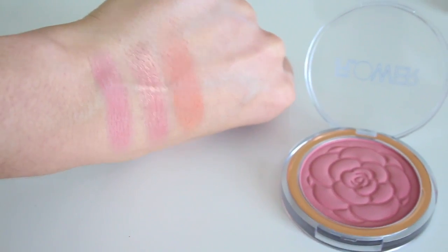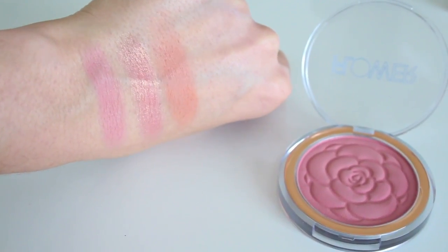I love the little rose detail of these blushes. I'm just in love with these. I'm obsessed. And then the last shade is called Sweet Pea, and it's a pretty kind of cool tone pink. I don't tend to reach for these pinks as blushes because they scare me when I first look at them on the pan.